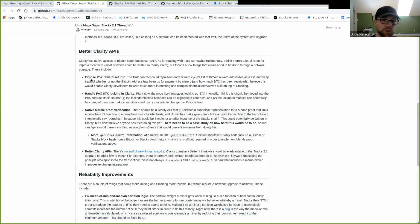In a related vein, one thing we could be doing in Clarity that we're not doing now is exposing information about the state of POX, like what Bitcoin addresses will be paid in this reward cycle, how much have they been paid already, if they haven't been paid yet, stuff of that nature.